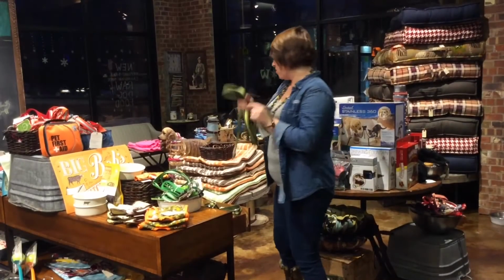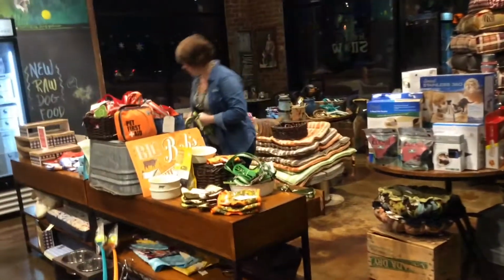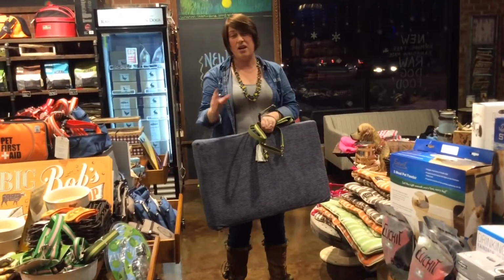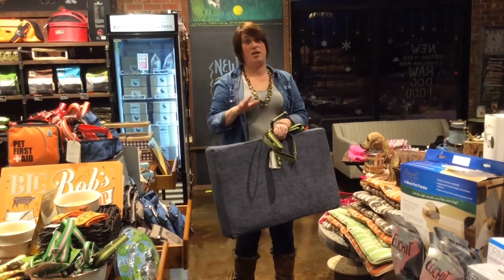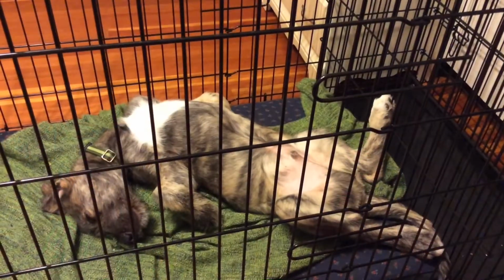That's what I've got, a nice long leash. And then, what was next? Oh yes, a bed. So I've got a bed for me and for my pup. I'm actually going to need a much bigger one by the time he's older. I have a crate on order that is, I'm not kidding, actually 5 feet long. It's enormous.